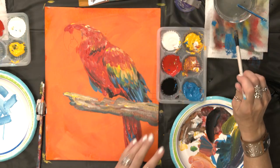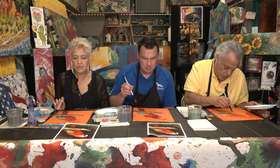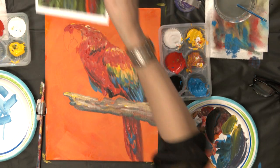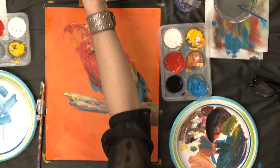And then, oh, I forgot this feather. So this feather right here, what's that right there? Is that part of the photograph? Yeah, it looks like that was part of her other wing. Yeah, that back wing coming out. Yeah, that's where I didn't know what to do with that.